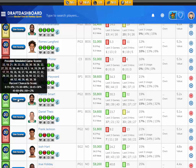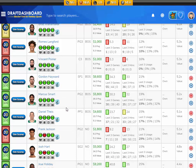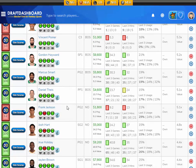A 4% chance to score 15 fantasy points or less, a 48% chance to score 15 to 30 fantasy points, a 38% chance to score 30 to 45 fantasy points, an 8% chance to score 45 to 60 fantasy points, and a 2% chance to score 60 fantasy points or more. So I like Marcus Smart here at 5,800 DraftKings salary.